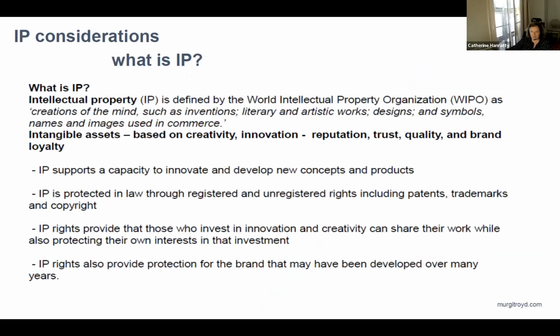So first of all, what is IP? Well, we have many definitions, but one definition from the WIPO, World Intellectual Property Organization, describes IP as relating to creations of the mind, such as inventions, literary and artistic works, designs, symbols, names, images used in commerce. So we're focusing on intangible assets based on creativity and innovation. And this extends through to brand, which works as a hallmark of reputation, trust and quality for the IP holder. So IP supports innovation. It can be protected through registered and unregistered rights, and IP provides that those who invest in innovation can share their work while protecting that investment.